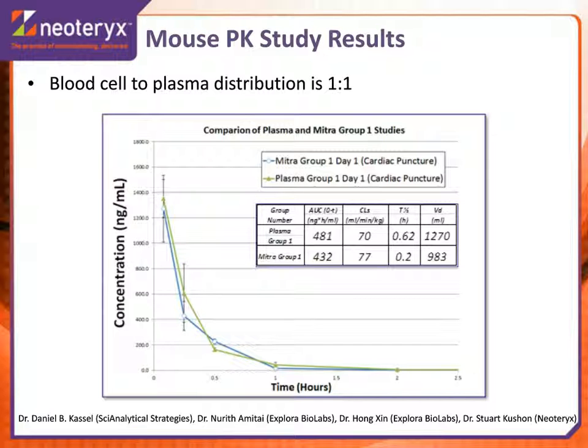The area under the curve, along with the systemic clearance and the volume of distribution, are all quite similar to each other. The only parameter that's shown to be different here is the terminal elimination half-life, so that's 0.6 for the whole blood plasma study and 0.2 using the Mitra microsampler. But the overall interpretation of this study would be the same using either workflow, and that is that it has moderate to high clearance and then a relatively short half-life.